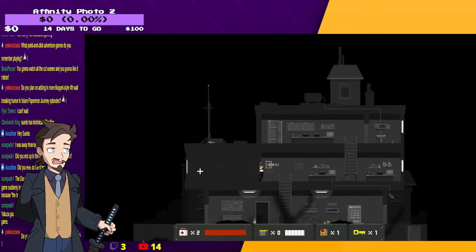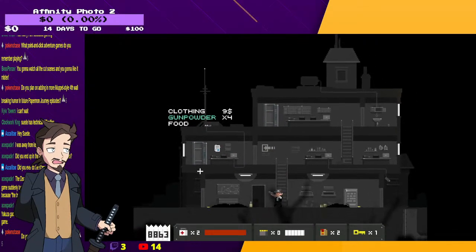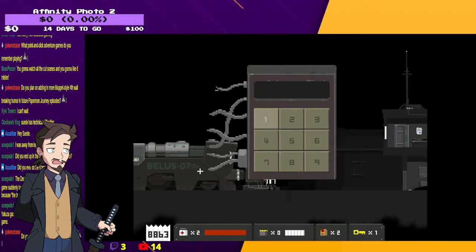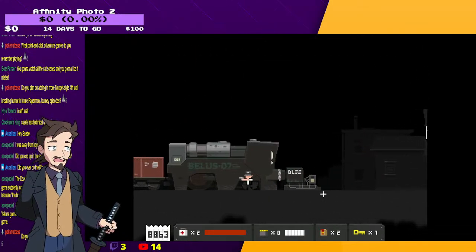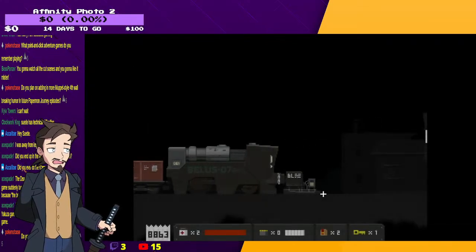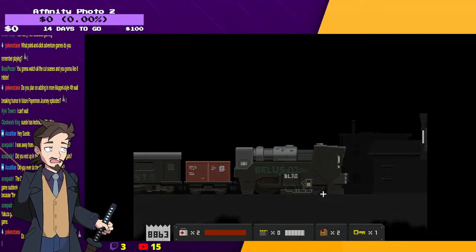Oh, it must be through here. 8863. Clothing, gunpowder, food. No bullets. But at least I was able to rescue someone. It's a nice kind of moral system without having a good and evil system. It's just kind of like, can you afford to? Which one do you do? Do you try to be a good person or do you try to survive? It's just how it works.